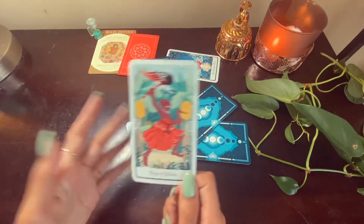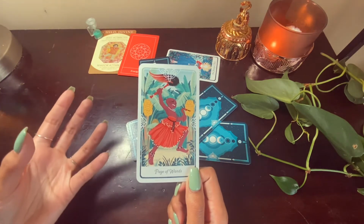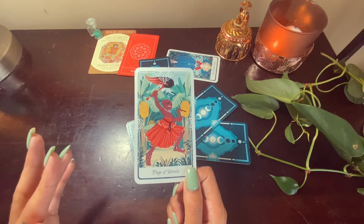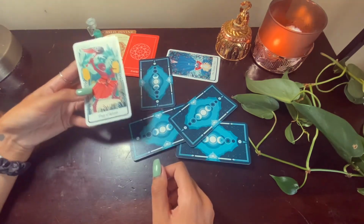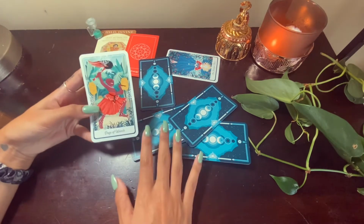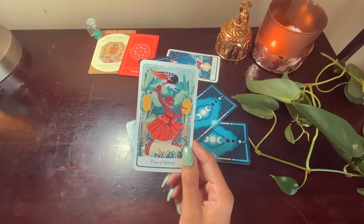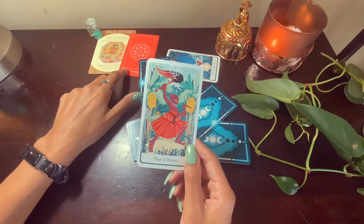I like that these pages keep coming out, because pages are representations of children sometimes, or they can indicate a very young person. So I'm really seeing the spirits of your inner children come out today, which has been awesome. So the Page of Wands is all about expression and energy and passion. So I see why this card came out.